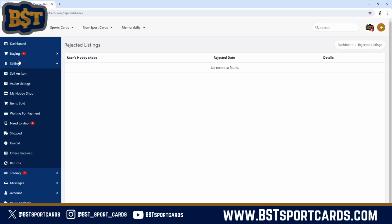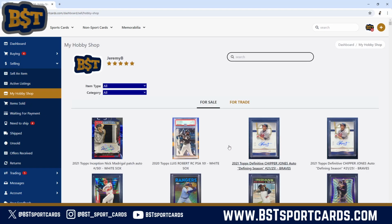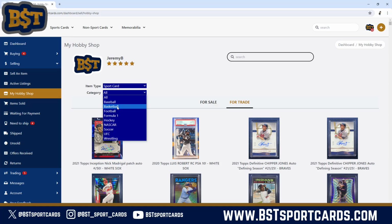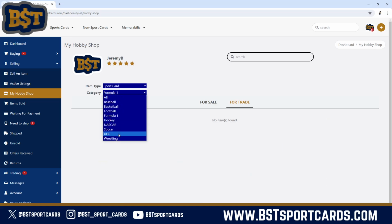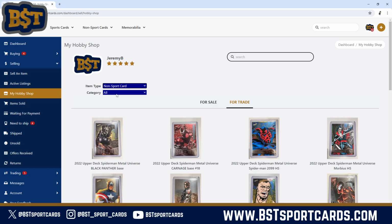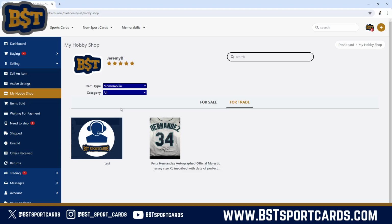But if you go to My Hobby Shop, this is where you can see all the things that you as a seller have for sale, and then what you also have for trade. And then you can sort it how you want to sort it, whether it's basketball, non-sport cards, and then memorabilia, if you have memorabilia. Again, memorabilia would only be allowed on the site if it has a certification from certain companies guaranteeing that it's authentic.